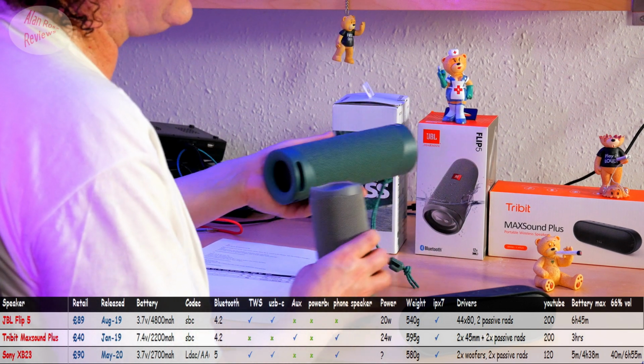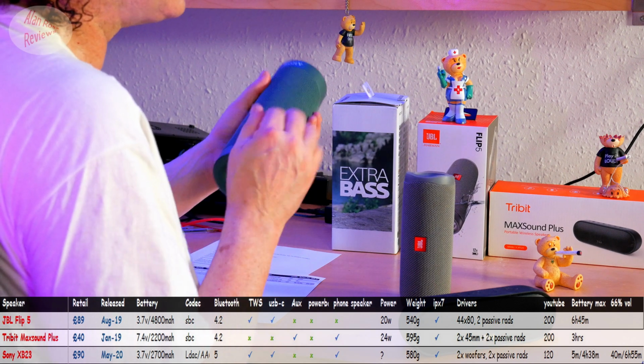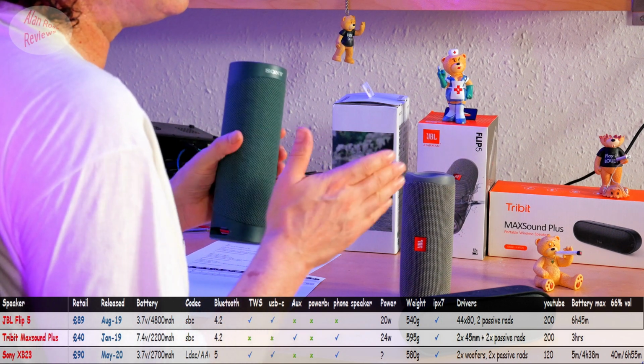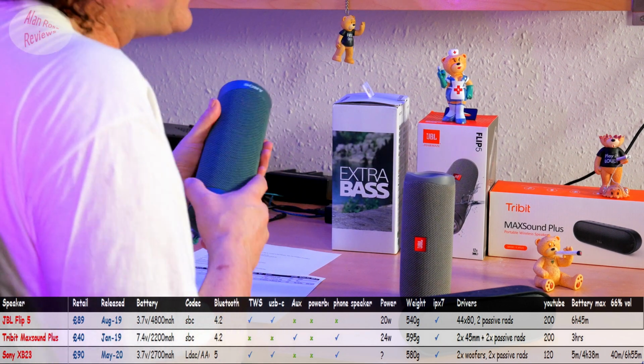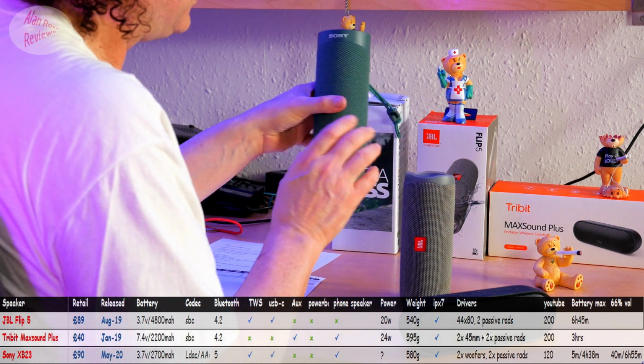Also what you get with Sony is their LDAC codec and AAC. So it is a nice codec if you're playing high quality music. That does make a difference. I know there are arguments, can you really hear it or not? To me, I personally think I can hear a difference.